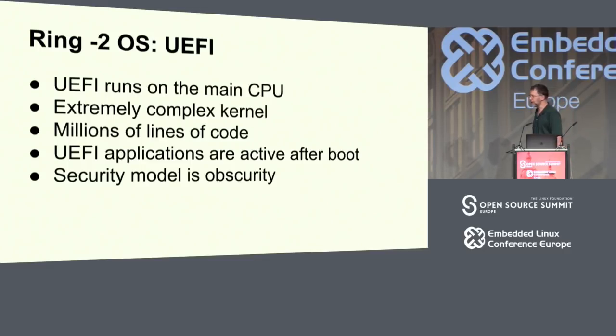And finally, there's Ring minus 1, which is UEFI. That runs on the main CPU along with SMM. This is an extremely complex kernel. And I think one source of the exploits is that a lot of people, let's say vendors, are writing against this kernel and don't really know all the rules. And they make mistakes.